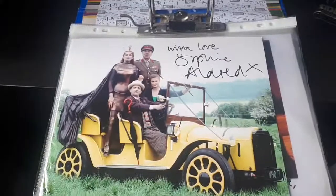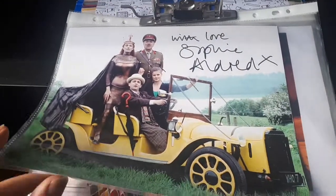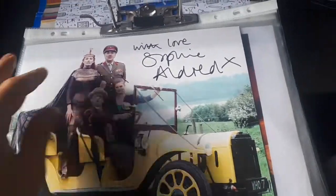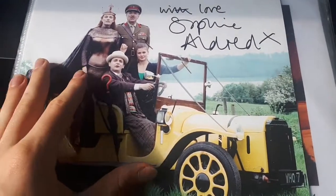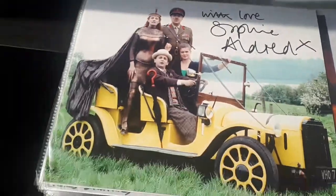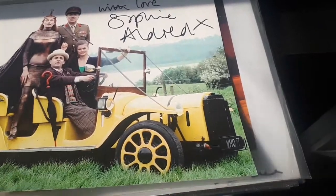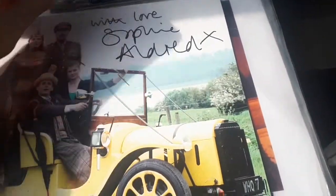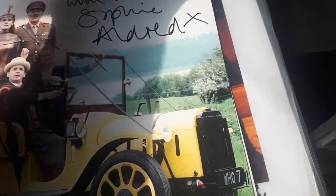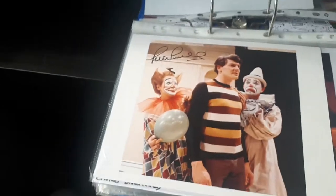Okay, so starting up, I have this one from Sophie Aldred, and I actually got this at auction at Hooverville 9. And yeah, it's a print from Battlefield, as you probably know. It's a really nice print and a really nice autograph as well. I'm gonna be meeting Sophie at Warp in September if I do end up going. And this was the first ever autograph that I got, kinda. So I got this one and this one in the same auction.